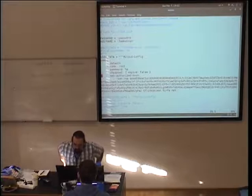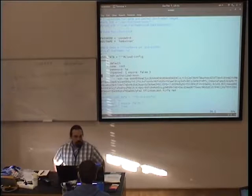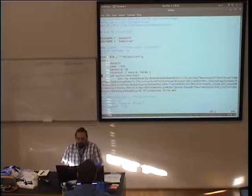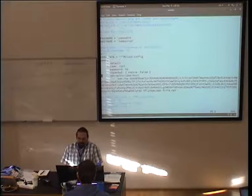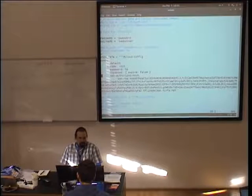So I'll just wait until I stop hearing typing, and I will assume that means people are mostly done with their configuration. Is anyone having trouble with this? Is anyone having questions while typing happens?